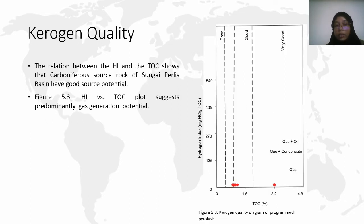And lastly, to determine the kerogen quality, we have plotted an HI versus TOC graph. The relationship between HI and TOC shows that the carboniferous source rock of the Sungai Perlis Basin has good source potential, and it suggests that it is predominantly of gas generation potential.